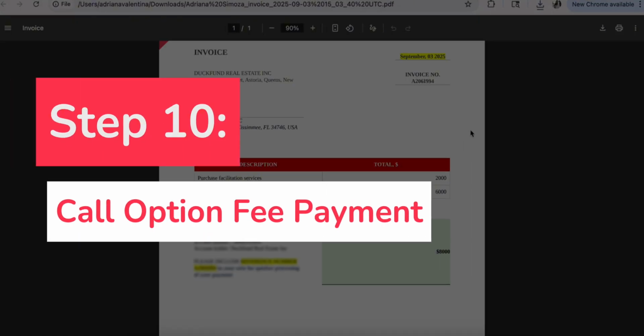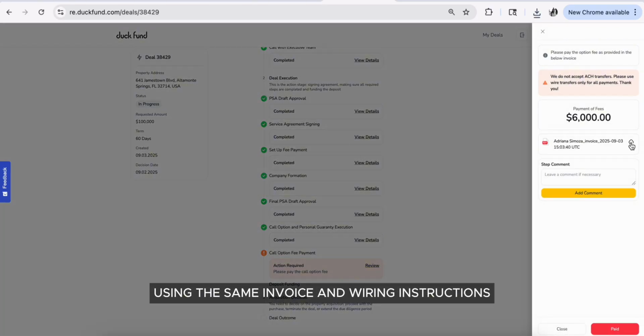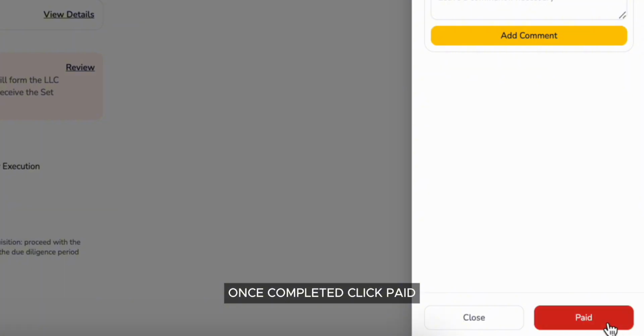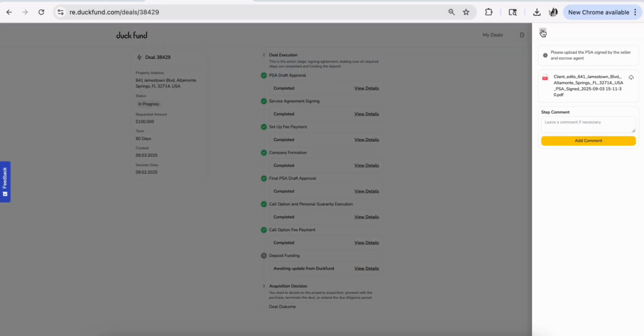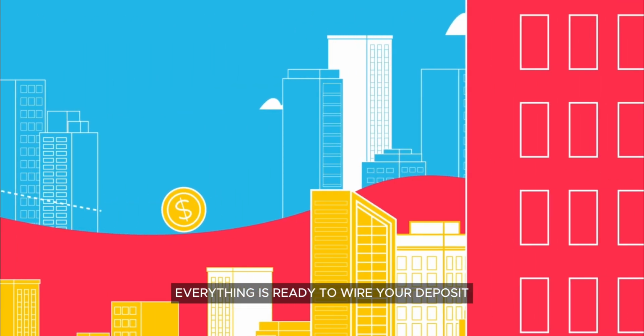Step 10. Proceed to wire the option premium fee using the same invoice and wiring instructions. Once completed, click Paid. Step 11. All that's left to do is upload the PSA signed by both the seller and the escrow agent. Good news! Everything is ready to wire your deposit.